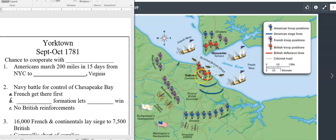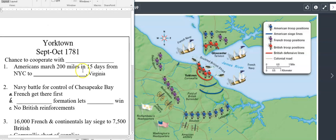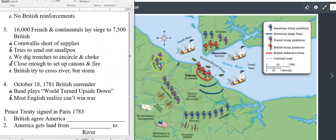So most of this battle happened around Yorktown. It was a siege. What does a siege mean? Well, you see up here, it happened through September and October of 1781. That means this was not just a one-day battle. That means the French and the Continentals dug trenches far out from where the British were in the town and had their cannons.